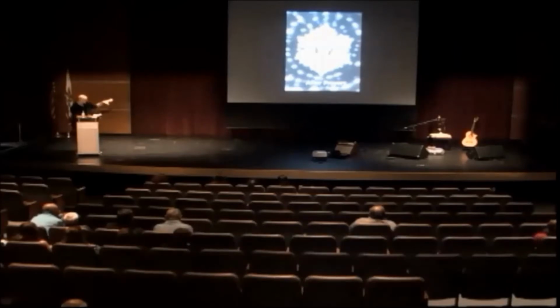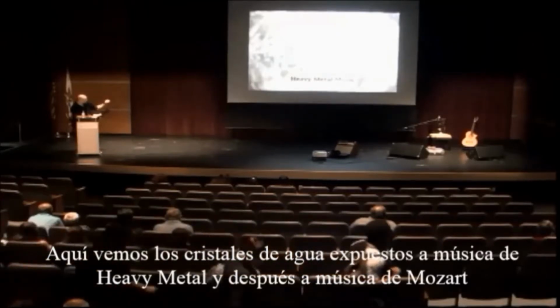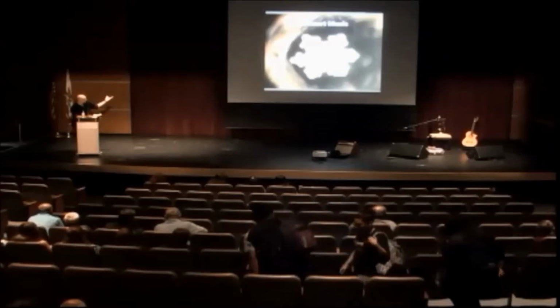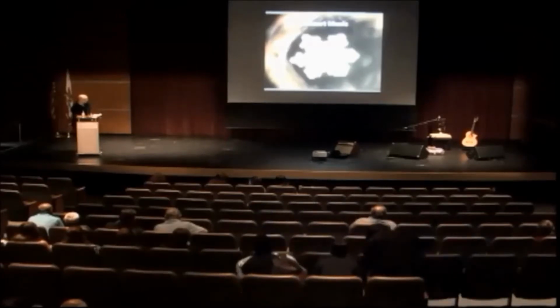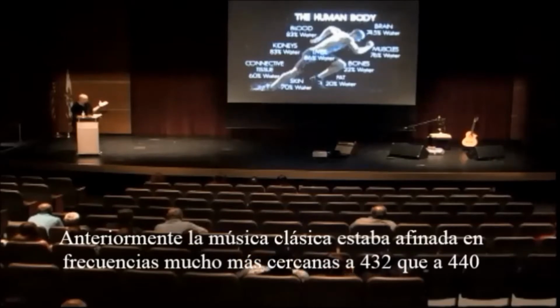The pattern that shows: a water crystal exposed to heavy metal music, frozen, and then he took the picture. You can see the difference between that and the Mozart music, right? And usually classical music back in the day was tuned to 432 or something closer to that.